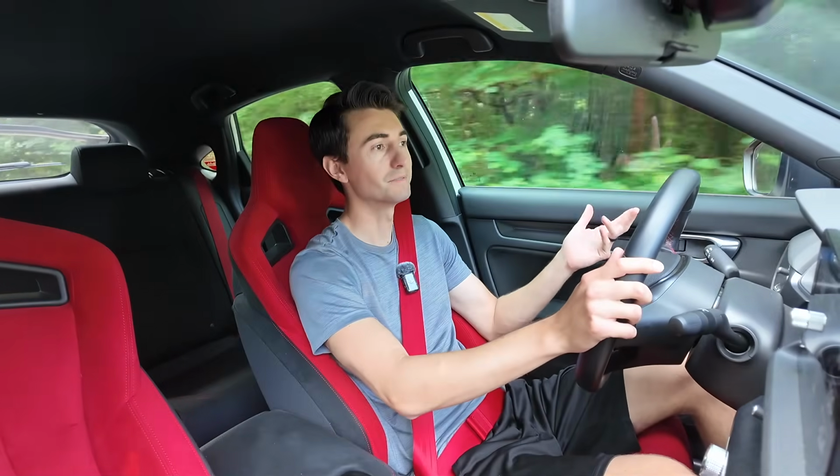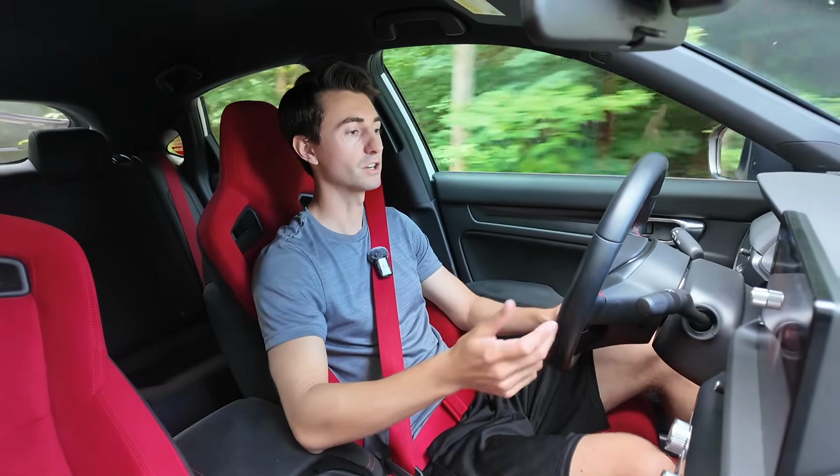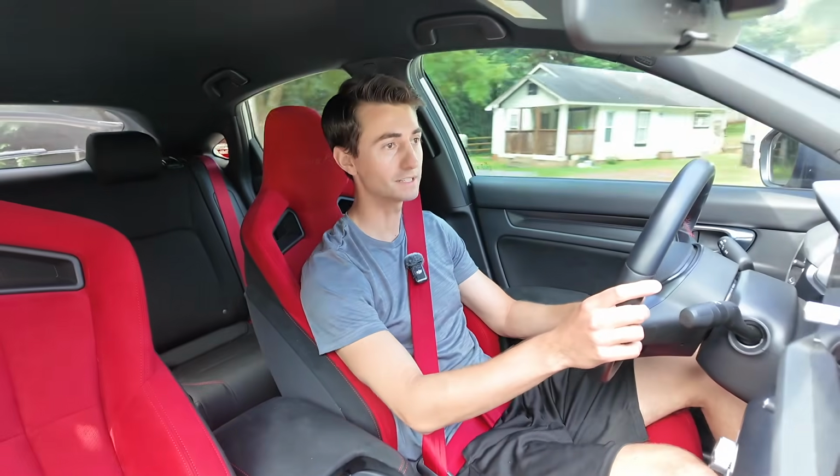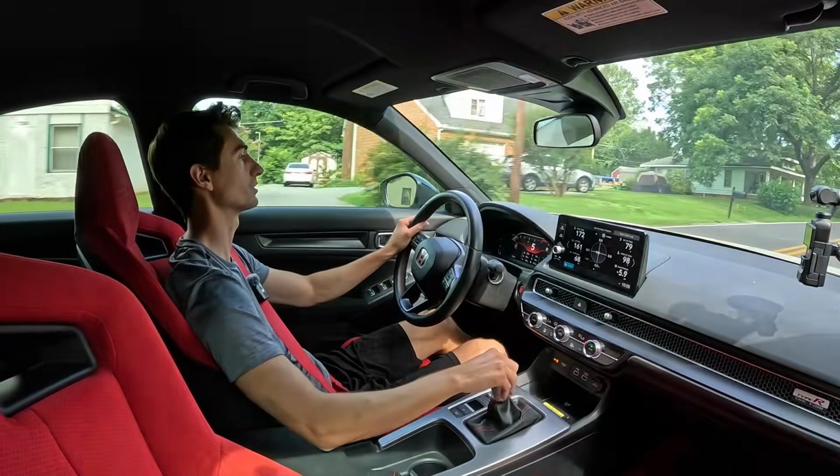Gorgeous sunny day today, so we have probably all the traction we're going to need. So with this car, we have all the same kind of drive modes. Into the R mode, the steering tightens up, the suspension stiffens up, and this car really starts getting a bit more razor sharp.